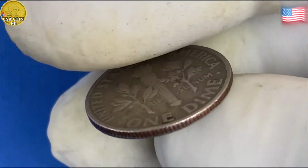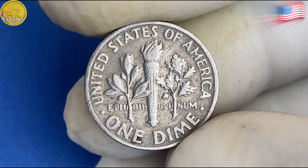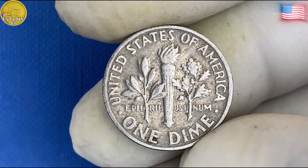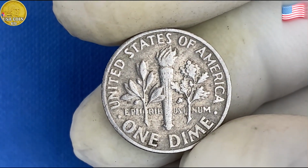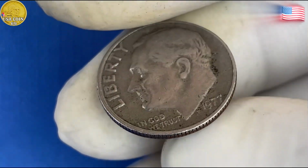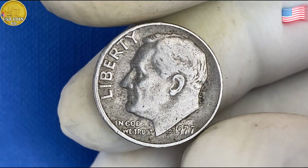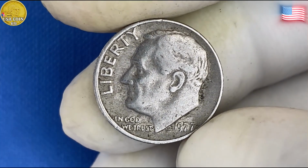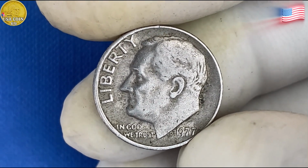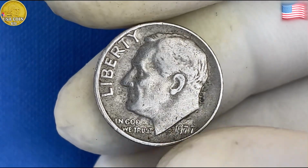One of the most valuable aspects of this coin is its place in the broader context of U.S. coinage. The Roosevelt dime series is one of the longest-running and most iconic series of coins in U.S. history. The 1977 version, being part of this rich legacy, has only increased in desirability among collectors who seek to own pieces of American history. It's not just a coin, but a symbol of a time and place in U.S. history, and for those who understand the significance of Roosevelt's contributions to the nation, it carries even greater appeal.